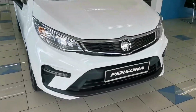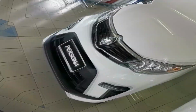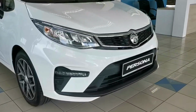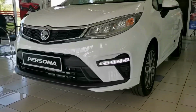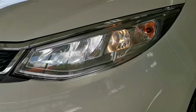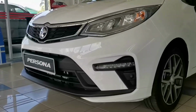The exterior of the Persona, especially up front, now features a more sporty and aggressive design, shared with its sibling, the Proton Iris. There is a new grille and bumper design. Both the executive and premium variants get LED daytime running lights, while only the premium variant gets this LED headlight. Front parking sensors are also available for the upper two trims.